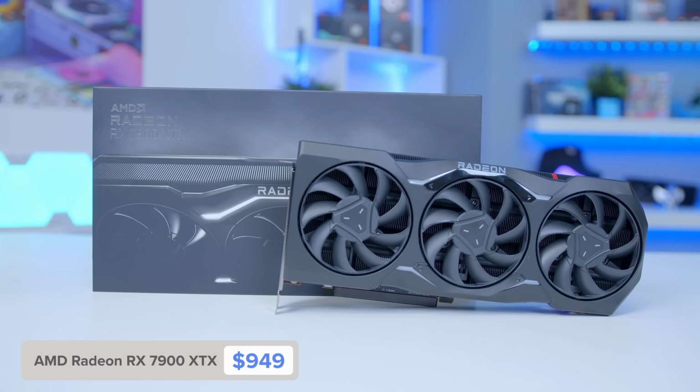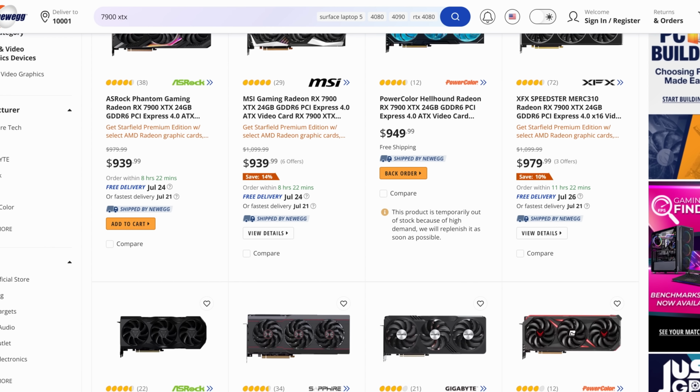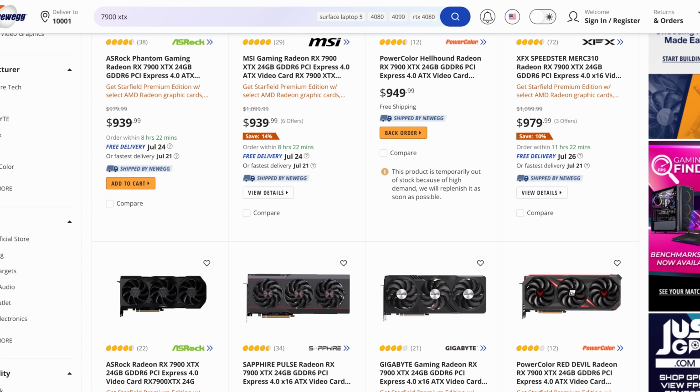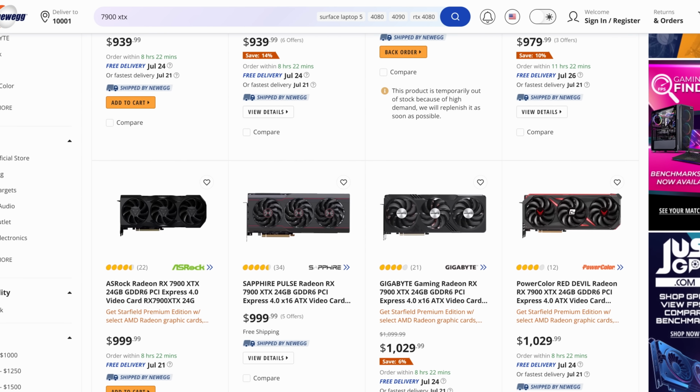We're also seeing these start to sell out in certain cheaper cooler variants. ASRock, for example, have been making some really great value 7900 XTXs, so have XFX. So worth keeping an eye on those brands if you want to grab yourself a bargain.